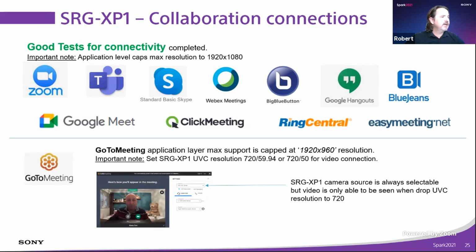And with go-to-market, I forget about this one. So this we are already standard with, right, Gary? Yeah, I think what we're trying to highlight here is, using the XP1 camera with the USB connection, yes, we are compatible with all of the standard web collaboration type systems because of the simplicity of the USB connection.